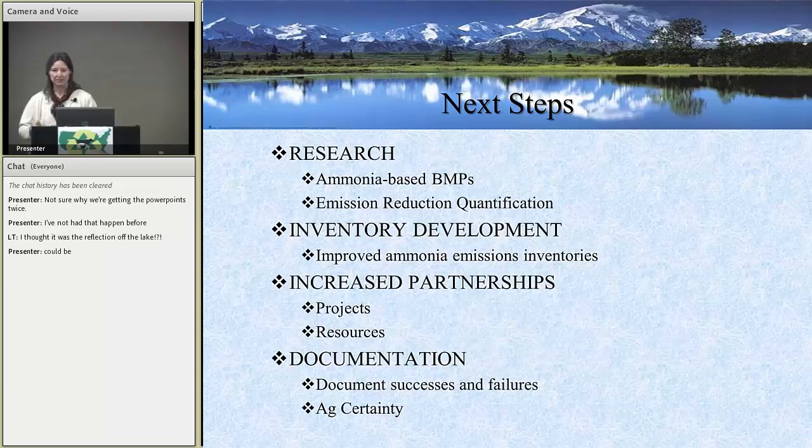Research, we need more research. You keep hearing this one, but it is important. What are those ammonia-based BMPs? If they get BMPs in place, what type of emission reductions are we finding? We need that type of quantification. We need improved inventories, ammonia inventory in particular. We also need increased partnerships because those partners bring resources. They bring project ideas to try to get things implemented.